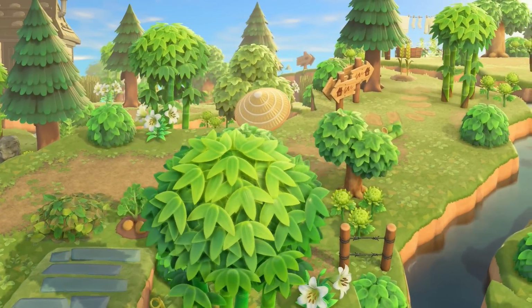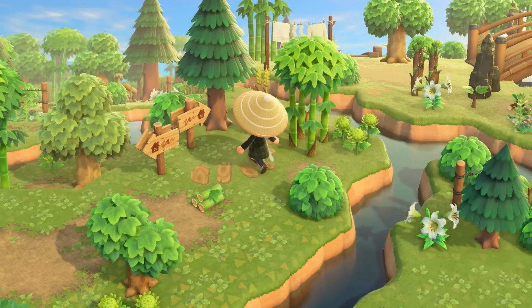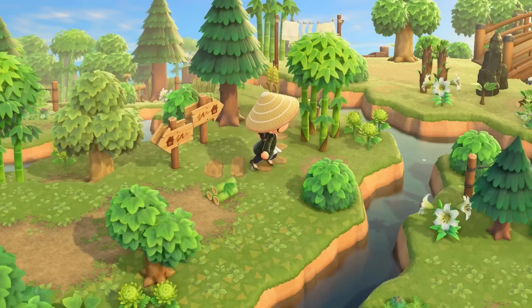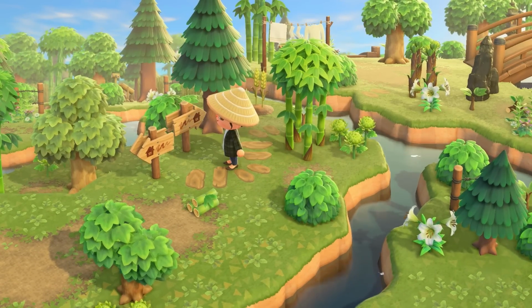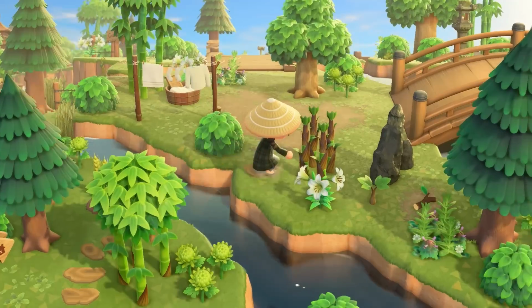Ooh, I love the way that these signs are placed. I know it's just the diagonal version of the signs, and they're placed back to back like that, but something about this situation here is making me happy. What can I say? I'm easy to please.